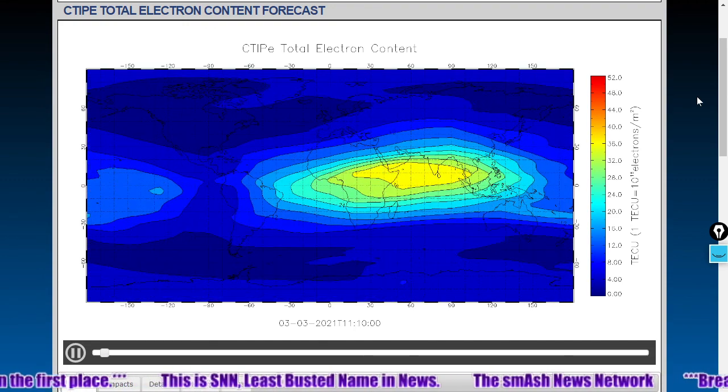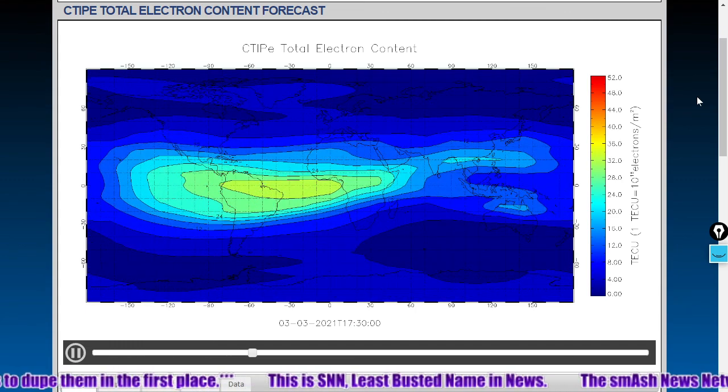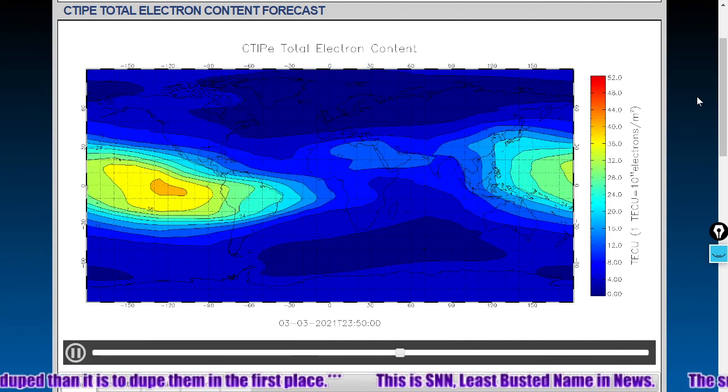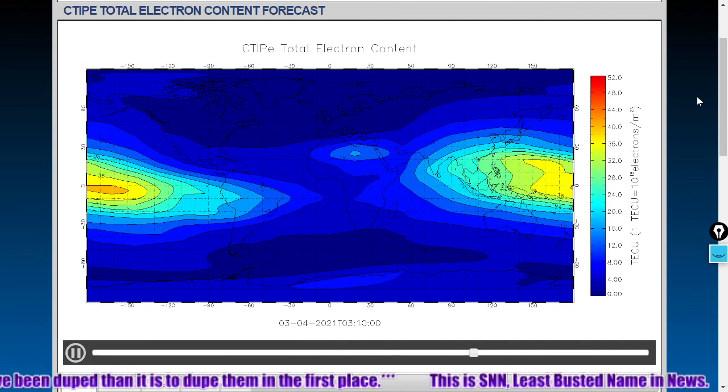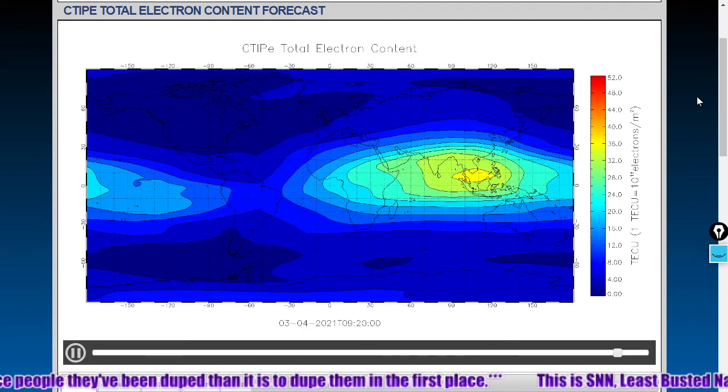I'll let it play through a second time. This will show you where GPS errors are likely to occur. And this is actually not anomalous really at all here. Fairly normal and expected areas for the total electron content.